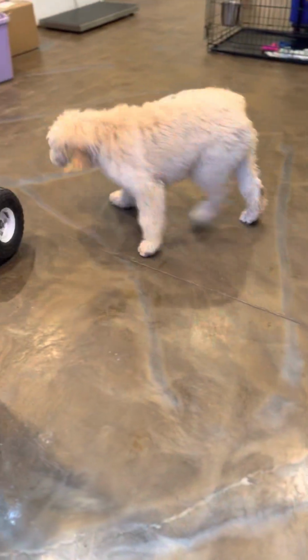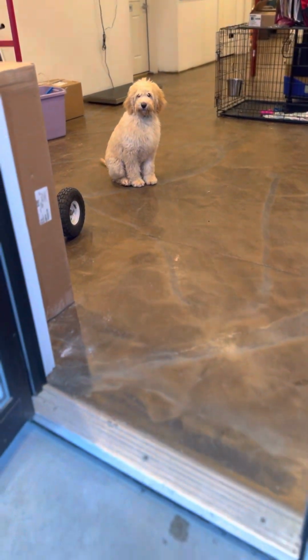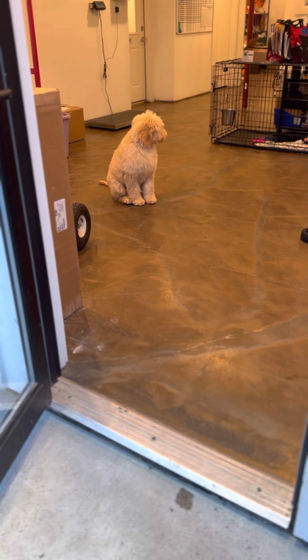Wait. Wait. Outside the door. He's so good. He's very, very good. Silas, okay, let's go. Good boy. Okay, now let's have some fun.